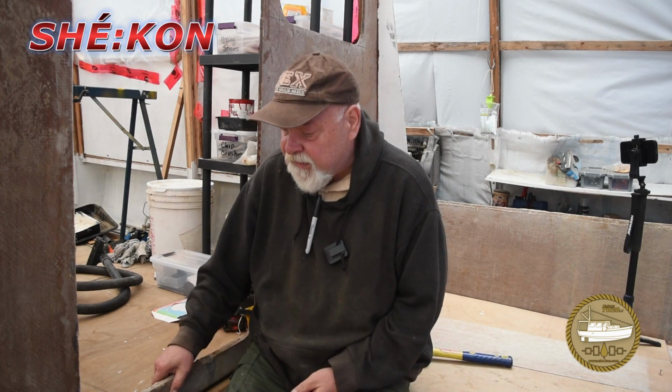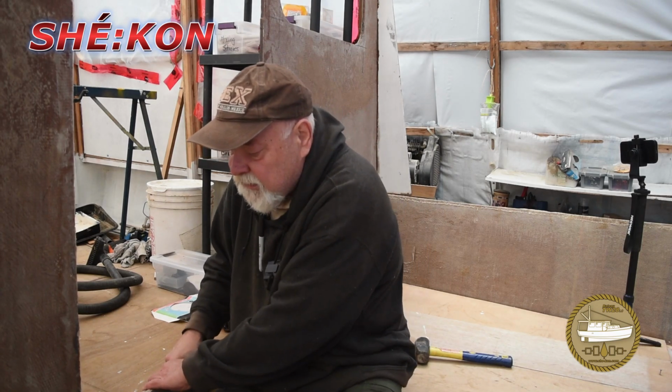First issue I got to deal with is with this aft bulkhead. It's not fixed in place yet. It's only glued to the hull on either end. So it's got a little bit of movement in it here, and I have to get that lined up.